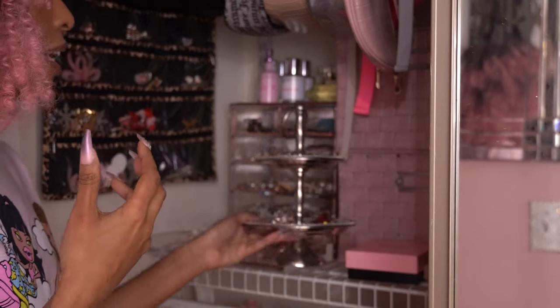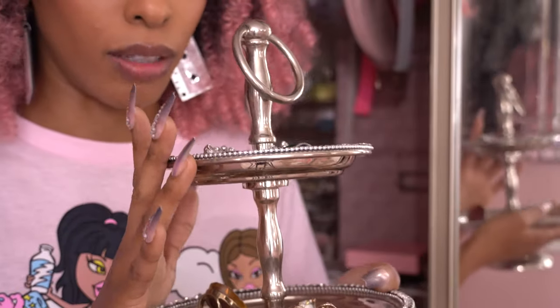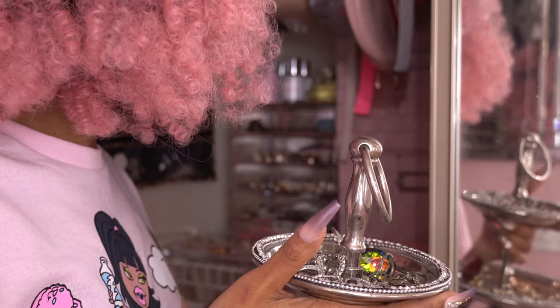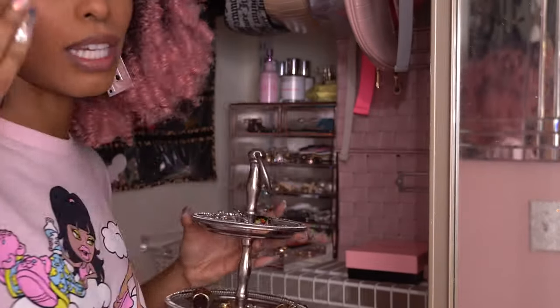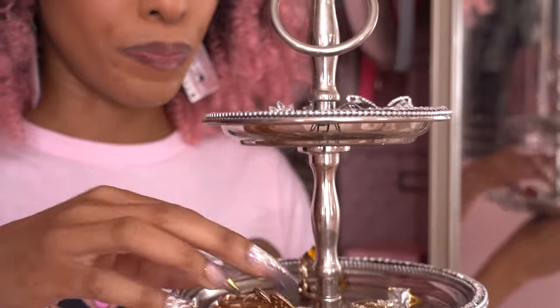So I have this little thing right here with all this jewelry on it. Should I just take it out? Should we set this on the vanity sink and go through it? Some of the stuff I'm not going to be able to show y'all because y'all can only get so close. So I have this little tiered tray thingy.